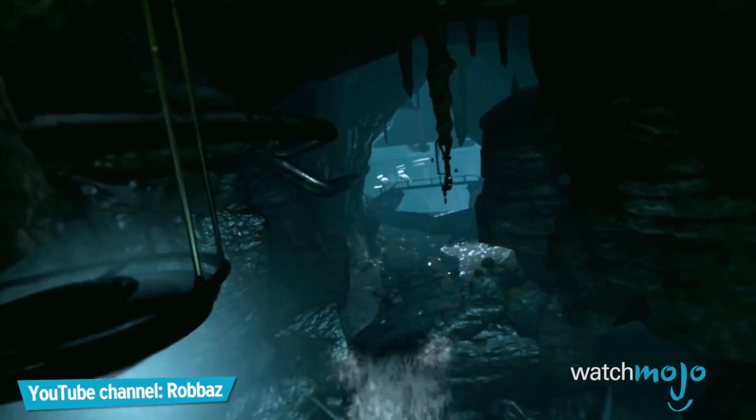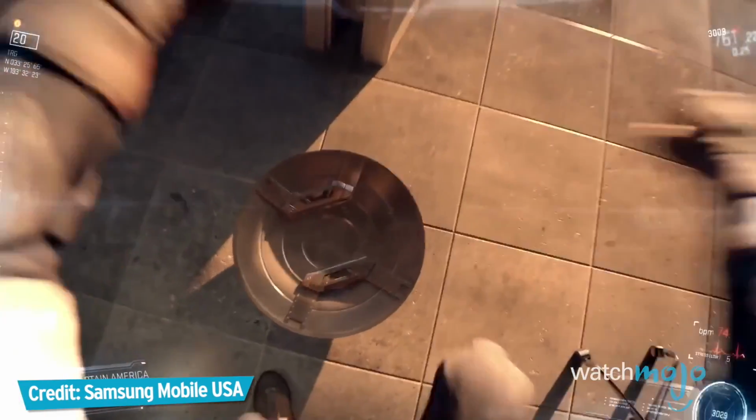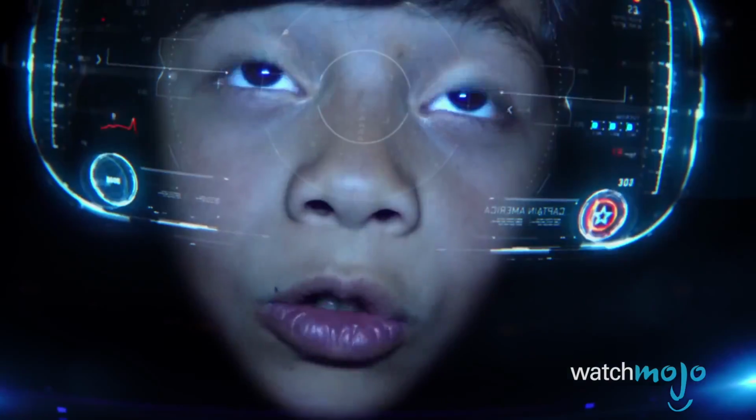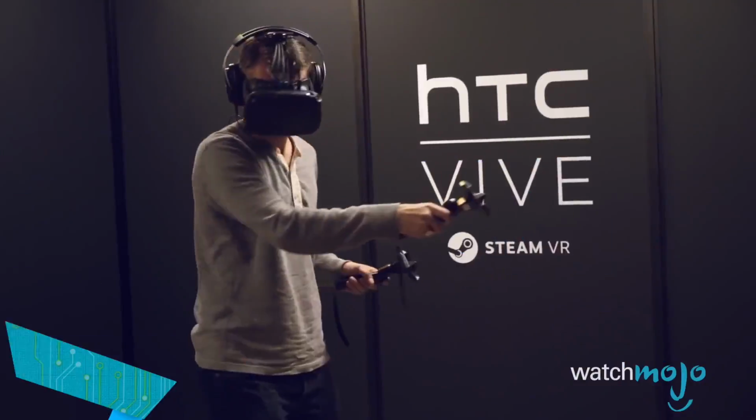Whether you're into gaming, 360-degree movies, or using VR for education, therapy, commerce, socializing, or other applications, here's what's available today. First up, HTC Vive.